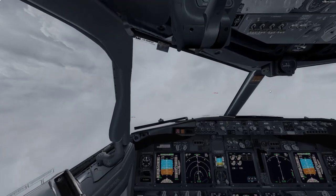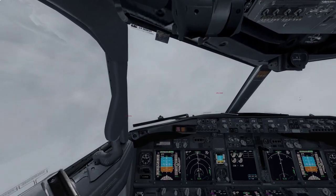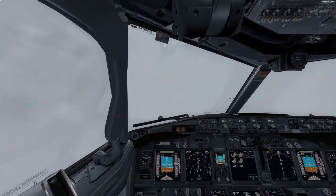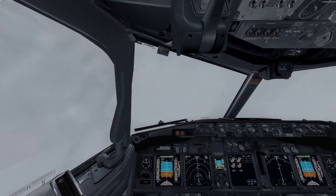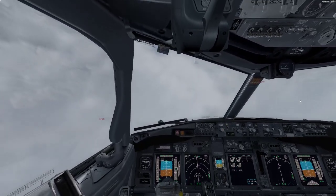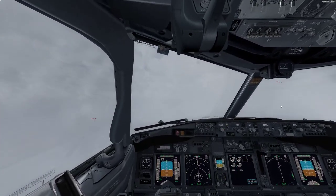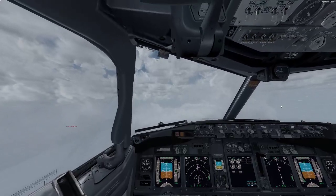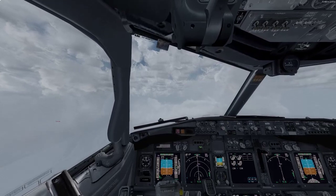Alitalia 365 Heavy, turn right heading 120, rejoin the localizer. Heading 120, rejoin the localizer. Giant 583, turn right heading 360. 360, Giant 583.